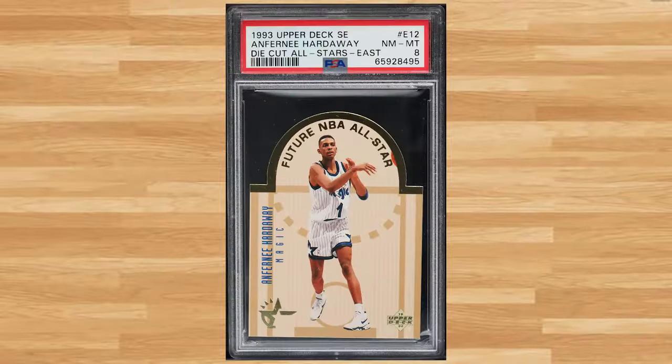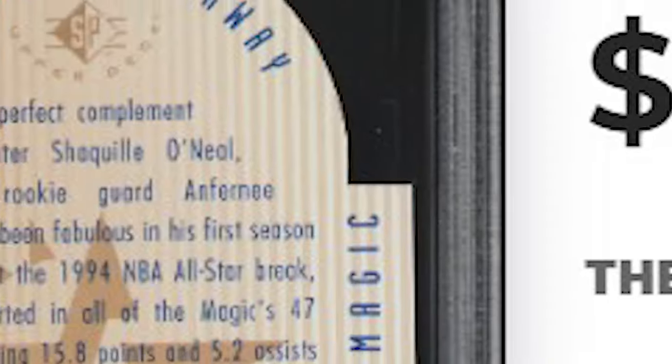We get another Penny Hardaway rookie at number 16 with his 1993 Upper Deck Die-Cut All-Stars rookie, card number E12. This was a PSA 8 and it sold for $30 even.